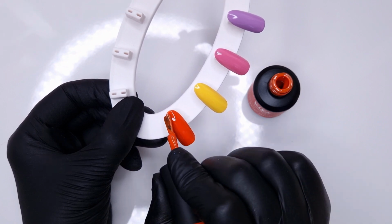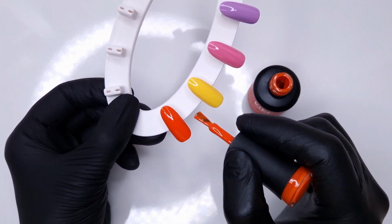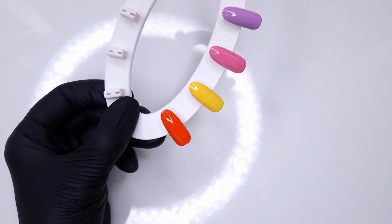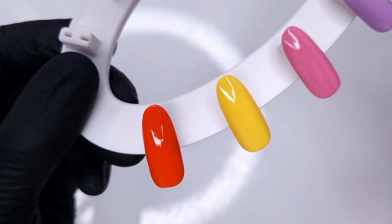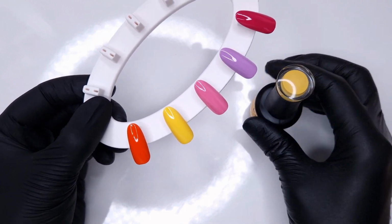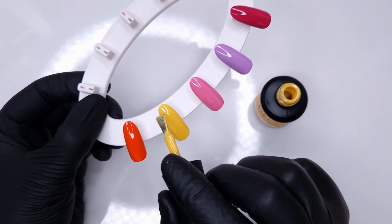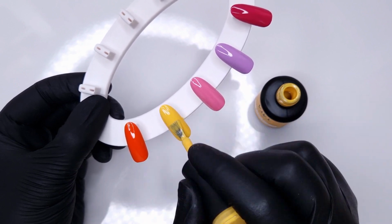So first off, starting with Harvest Festival, we're going to come in and apply a nice thin coat, and you'll see this brings even more pigmentation to the color, and it makes the color pop even more, which I didn't think was possible for this color because it is already super bright for a more darker toned orange, if that makes sense. Then we have the gorgeous Golden Hour. This one I do feel benefits a lot more from the second coat. Again, the true shade of the colour comes through a lot more.